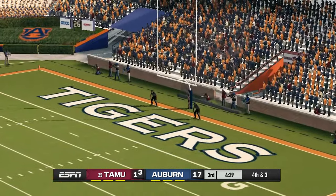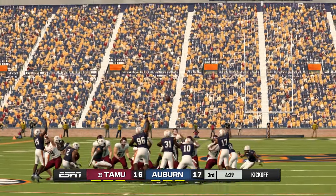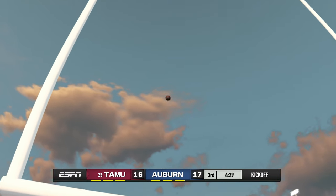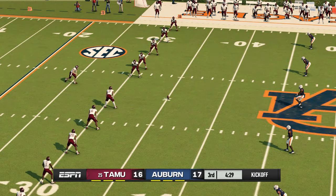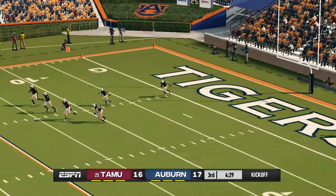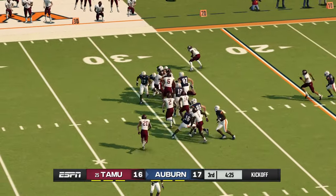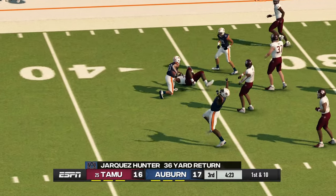He gets it up, and he got it. That one looked like cake for this kid. Chalk up 3 points for the offense. 17-16, Auburn. And it looks like they're ready for the kickoff. Excellent kick. He's to the 20. And he's taken down at the 35-yard line.